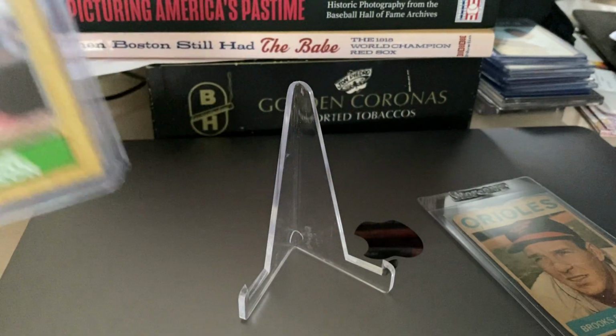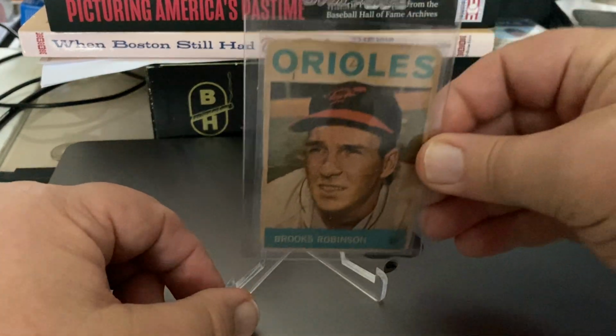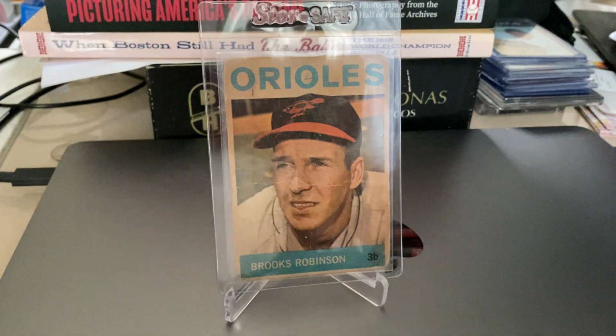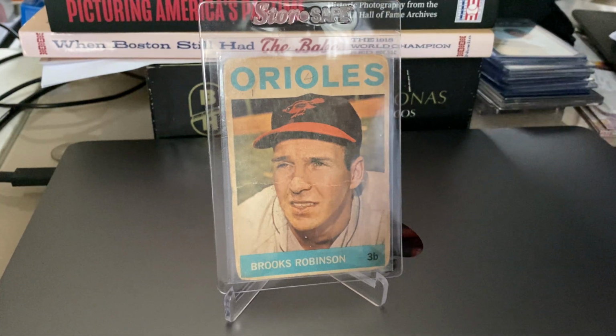What I didn't know until about 10 years ago, Topps also had cards printed in Venezuela. From 1959 to 1968, they had cards printed in Venezuela. They had 59 and then 60, but after 60, they only produced every other year, the even years. So 62, 64, 66, etc. Up until 1968.